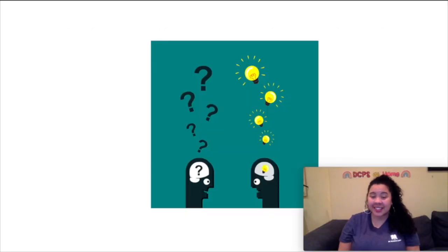Wow, you're doing an awesome job. These friends are thinking. Say the word. Can you write thinking? First write the base word, then add the suffix.